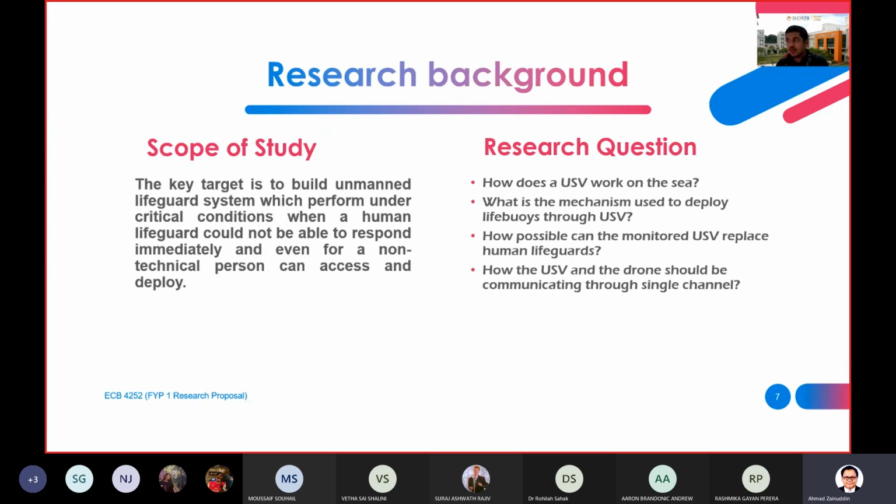And research questions, I have identified 4 research questions. How does the USV work on the sea? What is the mechanism used to deploy lifebuoy through USV? And how possible can the monitored USV replace human lifeguard? And how should the USV and the drone be able to communicate through a single channel?